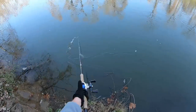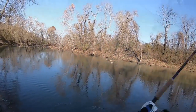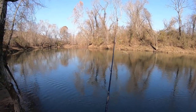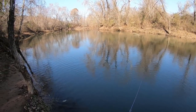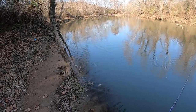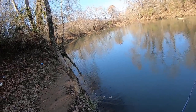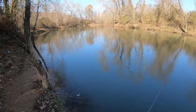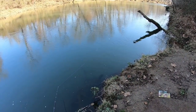I'd say it won't take long to see a fish on this. They're probably all right over there. I wish I could get over there. I know there's a muskie in here.